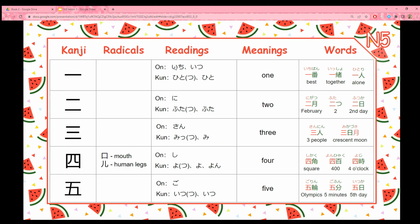Technically speaking, the onyomi should be written in katakana because that is the Chinese reading of the word. But for the sake of studying, I didn't think it was that big of a deal. If it does bother you, please let me know and I will go through and try to fix it. It's just a little bit tedious. So I figured that it would be fine. But if it's not fine, if you don't like it, just let me know. I'll fix it. Then in this column, we will have the meanings of that kanji.